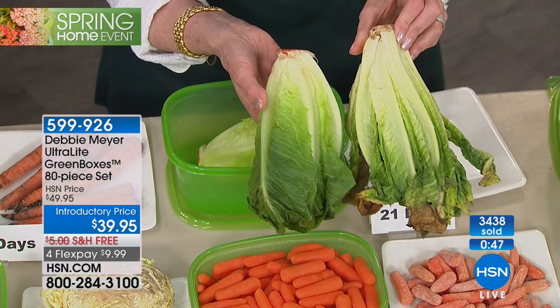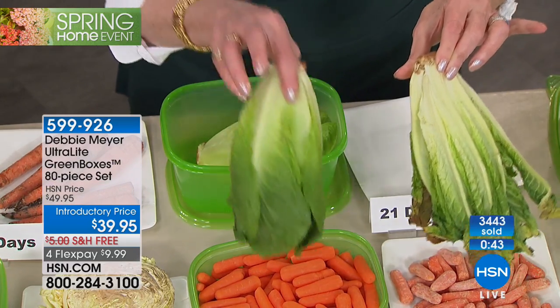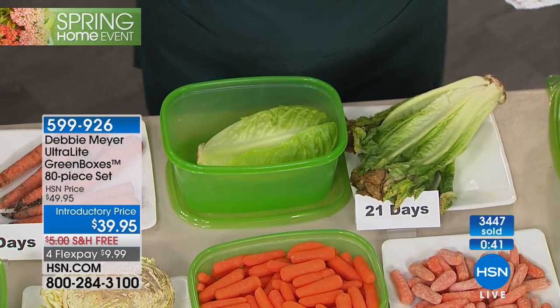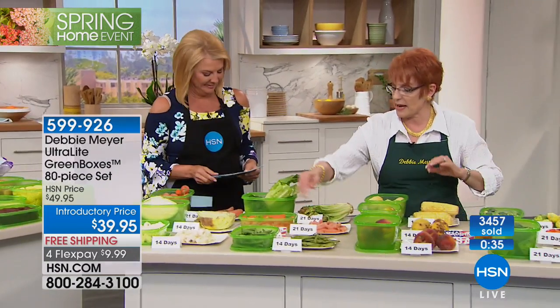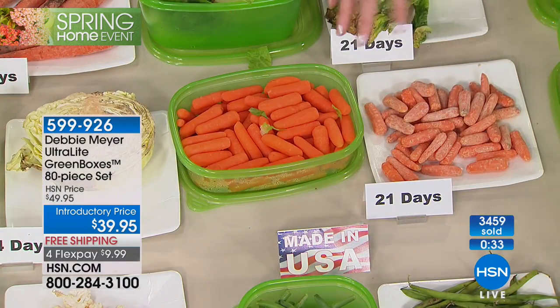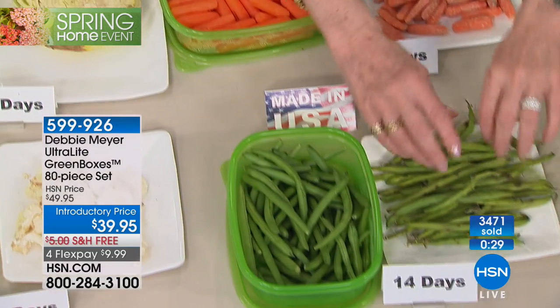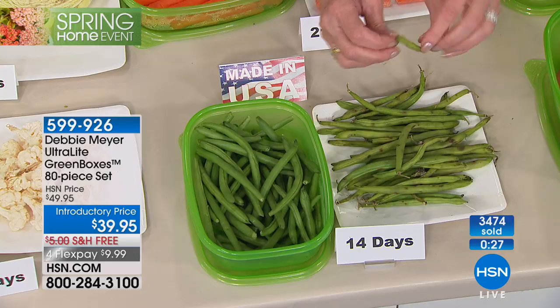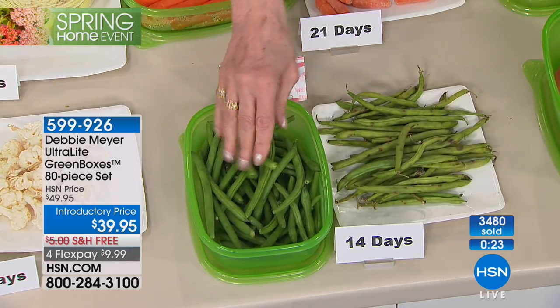Here we go. Look at this. These are two romaine heads of lettuce. This was romaine 3 weeks ago. This is still romaine right now, and listen, that's still romaine. Keep going, girl. Okay, here, baby carrots. Here, look at green beans. Green beans should not be capable of being tied in a knot. Your green beans should snap like that at 14 days.